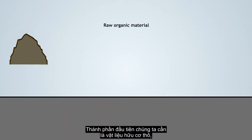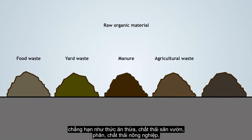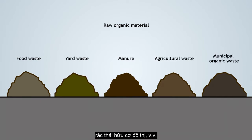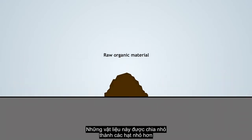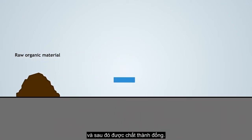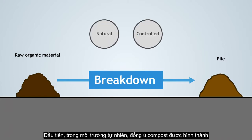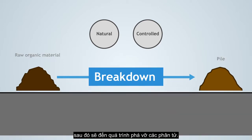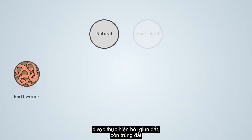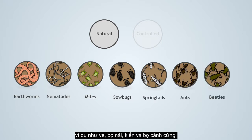The first ingredient we need is raw organic material, such as food waste, yard waste, manure, agricultural waste, municipal organic waste, etc. These materials are broken down into smaller particles and are later piled up. This breakdown can be natural or controlled. When natural, first the compost pile is made and then the breakdown happens, which is carried out by earthworms, nematodes, and soil insects such as mites, sowbugs, springtails, ants, and beetles.